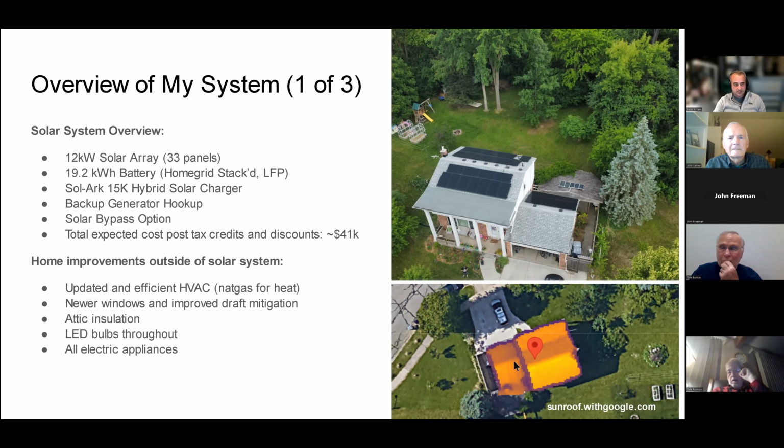And one thing too, just to get started, to see if your house is even worth messing around with it: Sunroof.withgoogle.com. It's a free website. You can go punch in your address, and they have most addresses in the US from what I've played around with. It gives you an idea, like a starting point, just to see. But when you talk to solar installers, they'll give you a detailed analysis and help you understand it better.